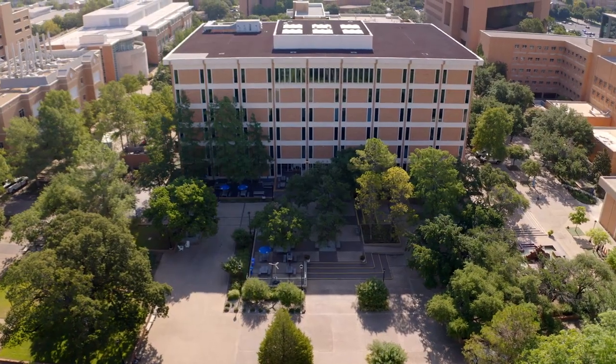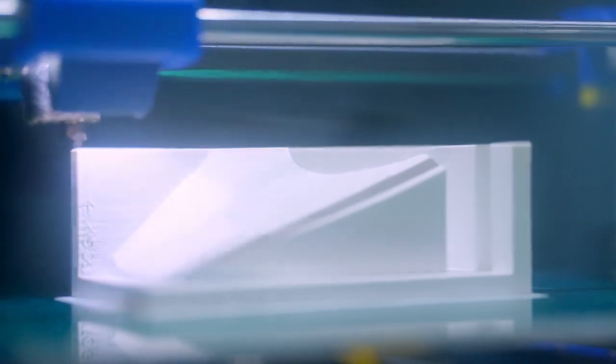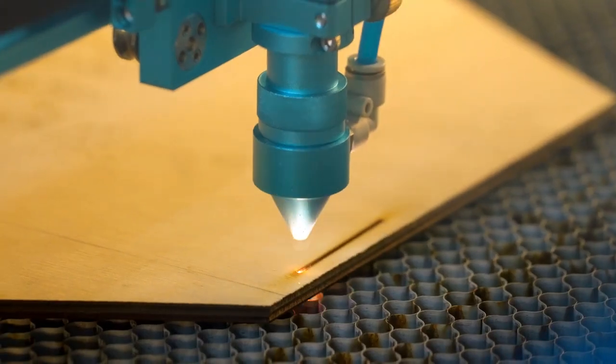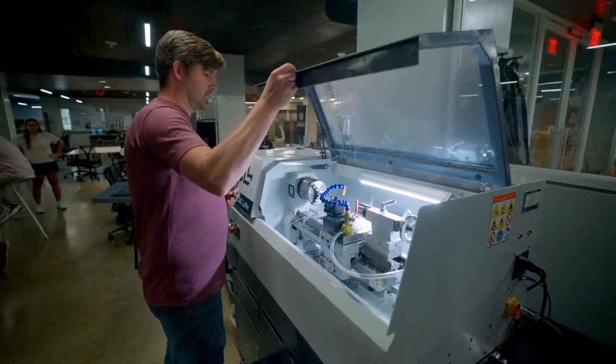At UTA's Central Library, there are multiple makerspace areas available to all students. Here, the Fab Lab and the studios give students access to 3D printers, kilns, sewing machines, laser cutters, screen printing, motion capture equipment, and so much more.